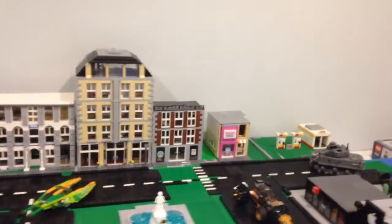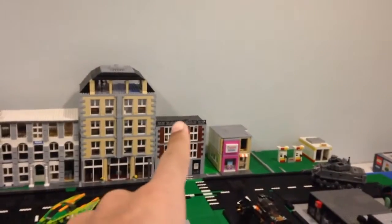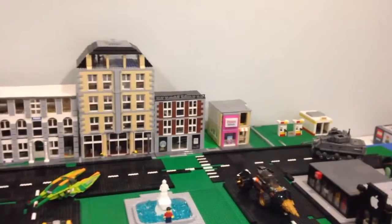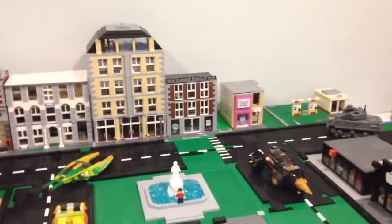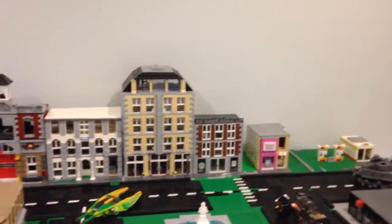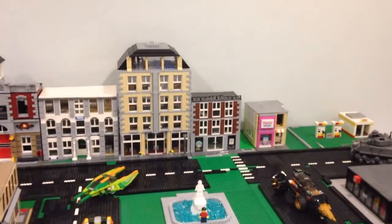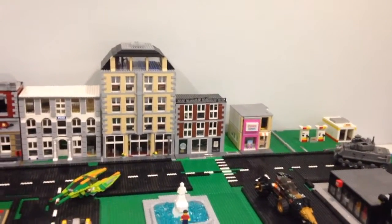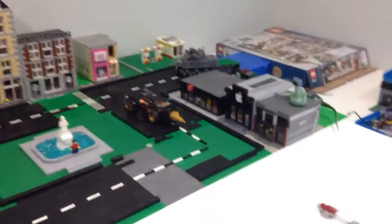Still, it's a bit of an abrupt drop from the Starbucks to the Dunkin' Donuts. Plus, the Starbucks does kind of look small next to the Hilton, just a bit. So I might try adding maybe a floor, or at least increasing each floor by a brick or something. And then moving along, this is where some big changes have happened.